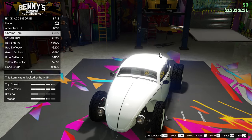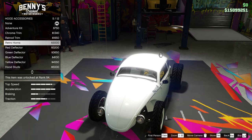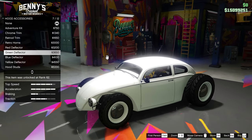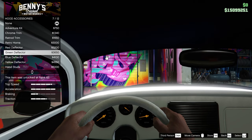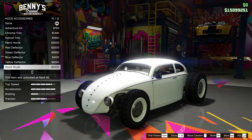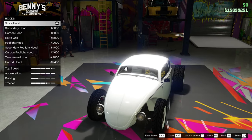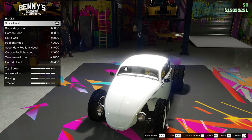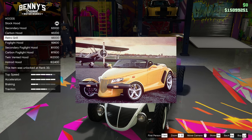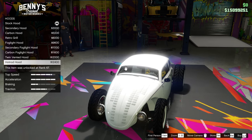Hoods. Hood accessories. That's the adventure kit. That's pretty generic. Chrome trim, rat rod trim, retro horns, red deflector, green deflector. Blue, yellow, hood studs, hood spikes, hood chains. Nice. Secondary, I guess that's primary, secondary, carbon, retro, that looks weird. That makes it look like a Plymouth Prowler, kind of. Fog light, secondary fog light, carbon, twin vented, hot rod hood.